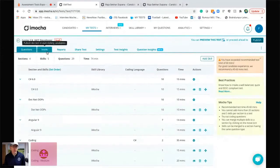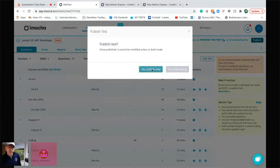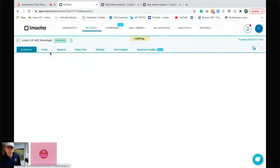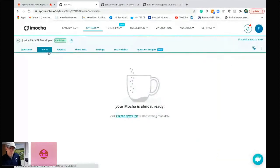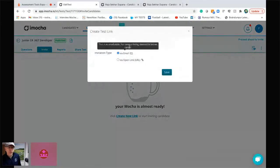Now, once that is done, you simply have to invite the applicants, okay? And to do that, you just have to copy paste the email ID of the applicant and click on send invitation. Or once it's integrated with the ATS, it can be automatically sent through your ATS system. So you can automate the entire process.